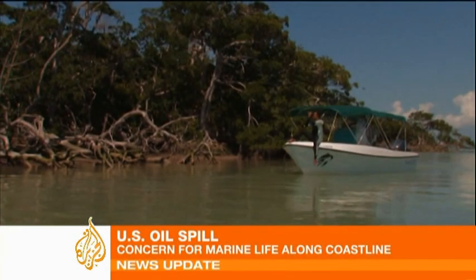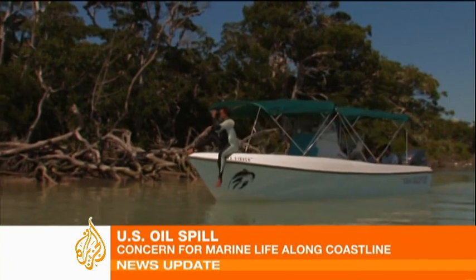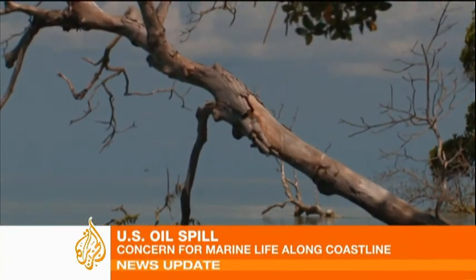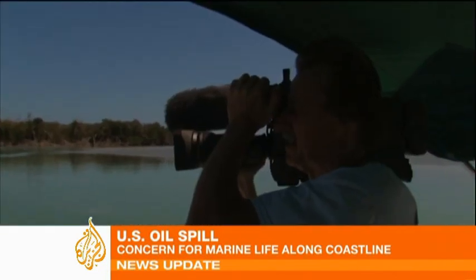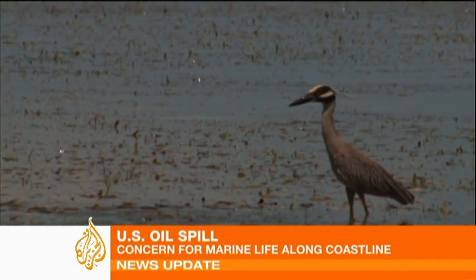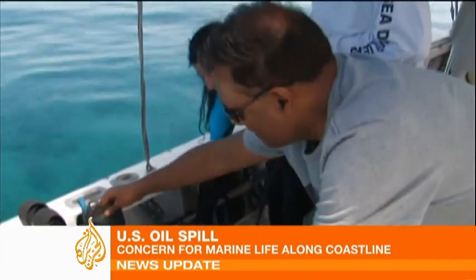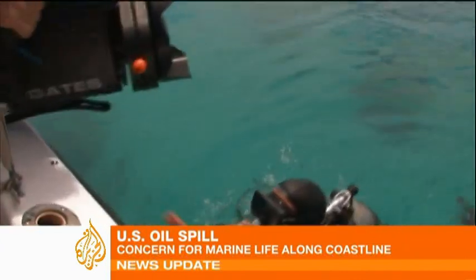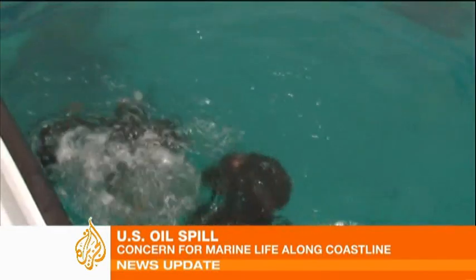The Florida Keys, a pristine network of islands and inlets that plays host to some of the world's most stunning coral reefs and home to myriad species of marine and bird life. Cormorants and other diving birds, experts say, would be the first to suffer as the oil slick now moves down the Gulf Coast. Al Jazeera assembled a team of local divers and marine biologists to document what could be the last chance to see this largely unspoiled world.